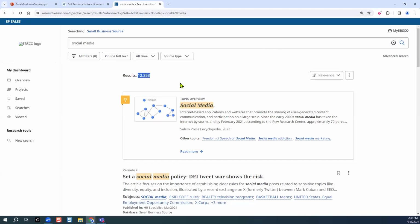And at the top will be a topic overview, which will summarize this topic. This usually is a summary article, often an encyclopedia entry. This one is from Salem Press Encyclopedia from 2023, which provides grounding or foundation for the topic we're researching. It's usually, or always, presented at the top of your search results list when it is available. So I did conduct a search on social media.